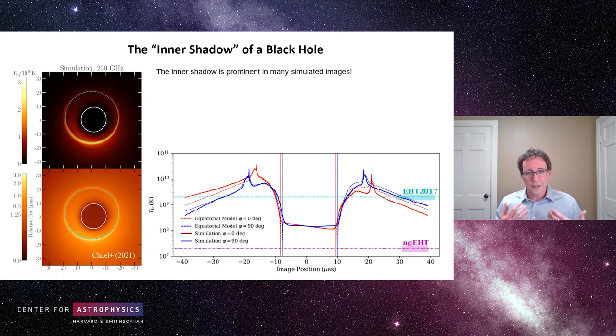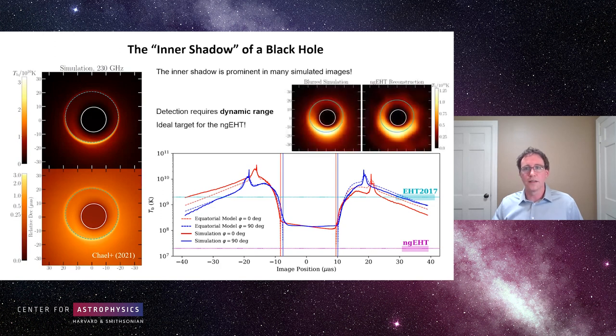Now, this is something that you don't necessarily need extremely fine angular resolution to see, but what you do need is dynamic range, and that's exactly what the NGEHT is going to provide. So shown in the middle now is just a sample of that simulated image after it's convolved with the NGEHT resolution. And on the right is a sample reconstruction using the NGEHT. And you can see that with these new sites that we're expecting to add and the sensitivity that we're targeting, we should be able to see this new relativistic feature.